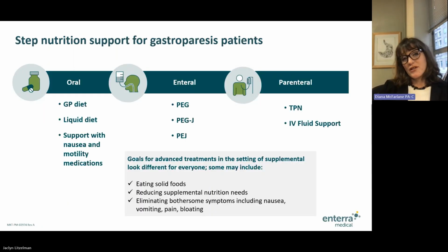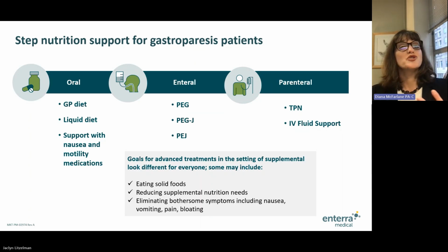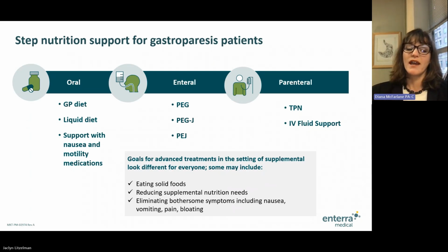So when I look at the big picture, when it comes to supplemental nutrition, nutrition support for someone who has gastroparesis, of course, we want everyone to be able to tolerate an oral diet, right? And that's just not a reality all the time. But I have seen my patients transition along this continuum over time. What I mean by that is I might start out and see that a patient's tolerating some oral nutrition. Maybe they undergo a flare of gastroparesis and they have to change their diet to liquid. Maybe they have to get support with their symptoms in order to tolerate an oral diet. And so we really try to work on that. And we try, again, the focus here is on comfortable nutrition.